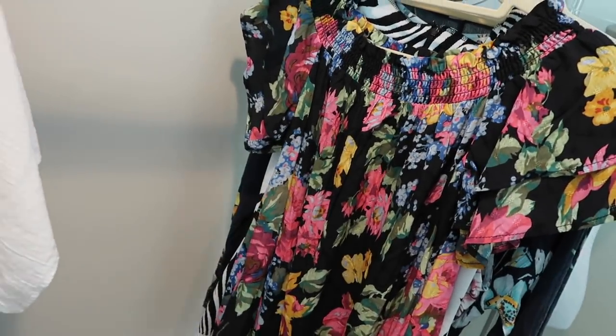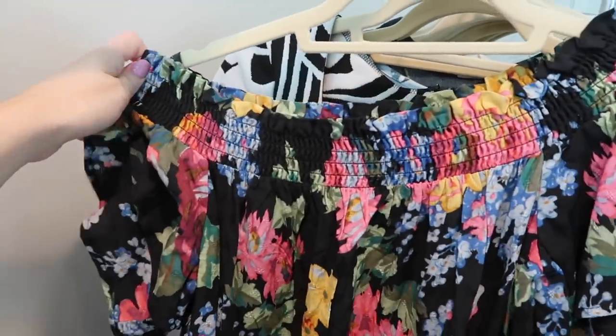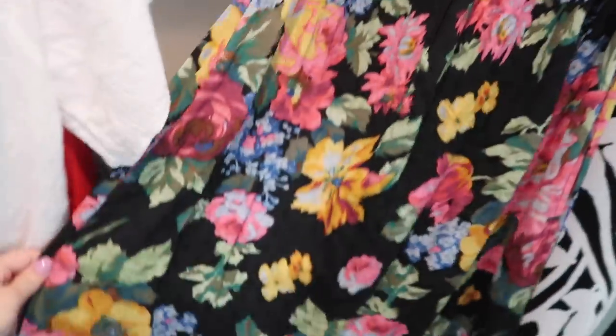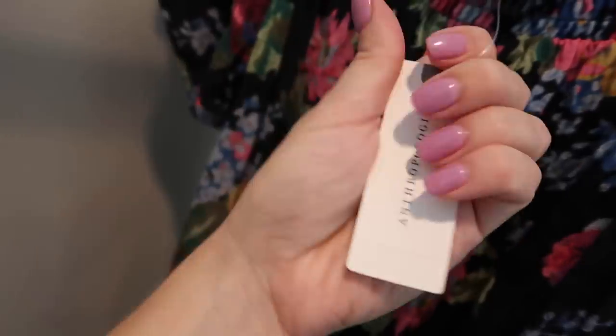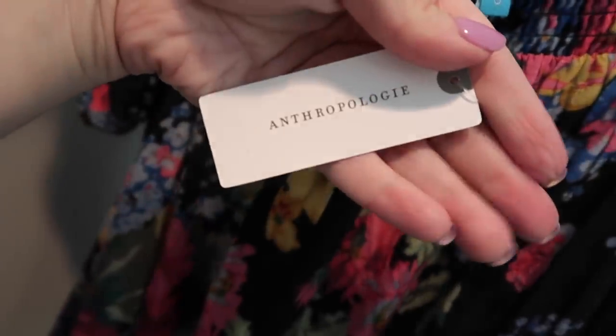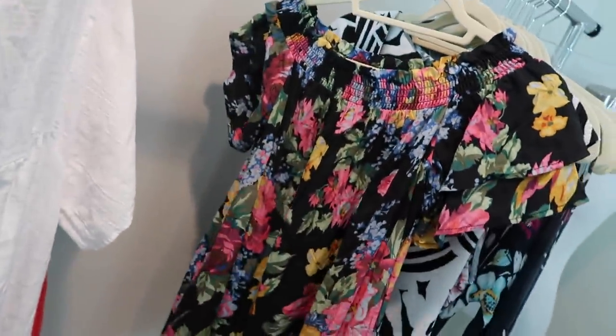Okay, this next dress is a beautiful floral off the shoulder. So this will actually sit off the shoulder, and it's just a loose swingy material. And the brand, I was actually not familiar with this brand. It is called Alley Hop. So we'll see if that will focus. Alley Hop, but it was new with tags, and it is an Anthropologie tag. So now I know this is an Anthropologie brand, and it retailed for $78. So I'm gonna look it up. I'll probably list that one maybe at $50.